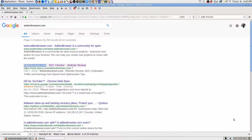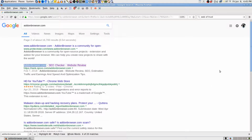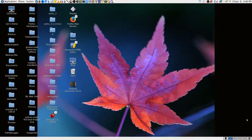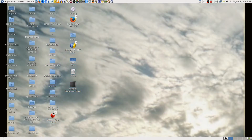let's close all the extra pages. Matter of fact, I'm going to close Firefox and then open it back up. That'll help, because it'll just keep on using more and more memory, and sometimes it's even using up video memory. And let it get finished closing.